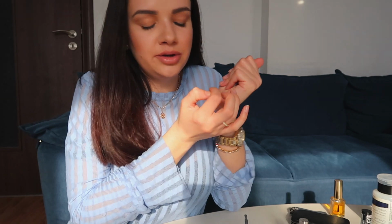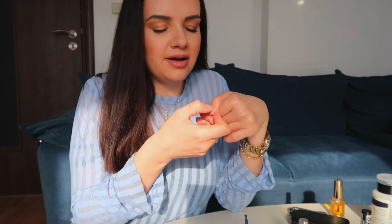I also push my cuticles, and by no means can I cut my own little skins that you have with your cuticles. I cannot do this myself, and that's why I love getting just the regular manicures where they shape your nails and do the cuticles.